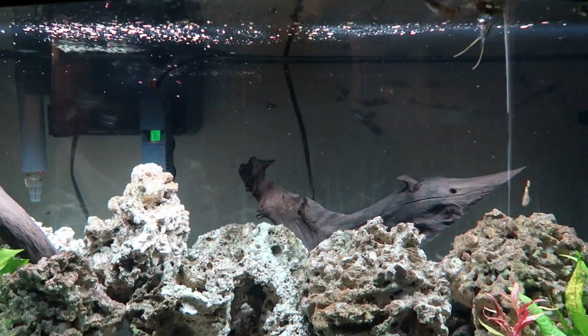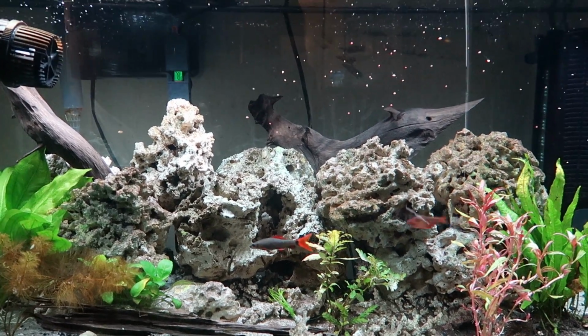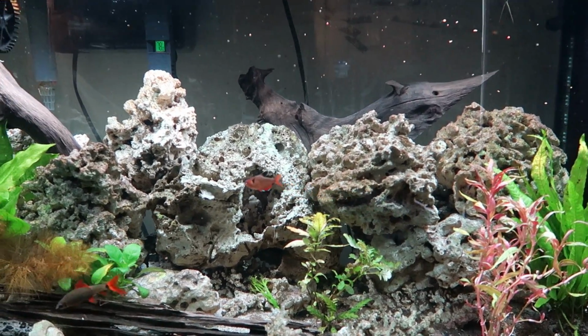I put a lot of food in, kind of. I don't usually put in too much food. Most people overfeed aquatic pets and fish. But I wanted to throw in a little bit extra here. So hopefully we'll just get some feeding views, and hopefully we'll get all the fish to come out.